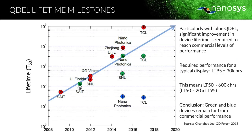I'm not a display manufacturer, so I don't know exactly what the requirements are, but assume it's LT95 of about 30,000 hours. These things are all reported in LT50, so assume that's 20 times that. So that's around 600,000 hours, somewhere up in the black bar above the slide. You can see that blue and green are orders of magnitude from where they need to be. So this is the problem that's holding this technology back from commercialization at present.